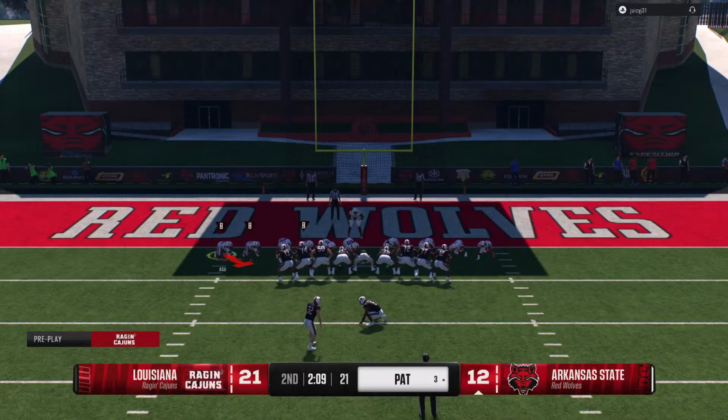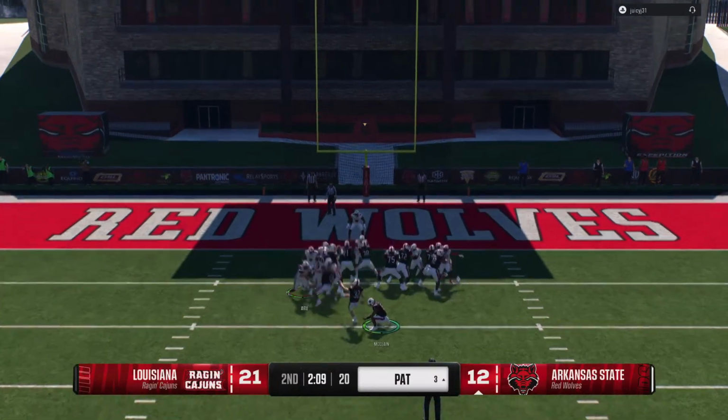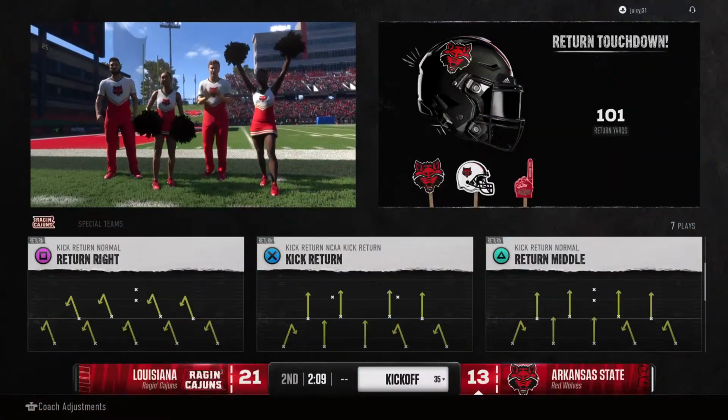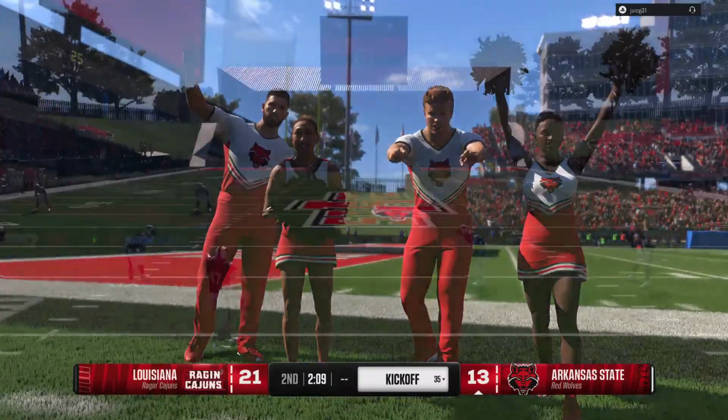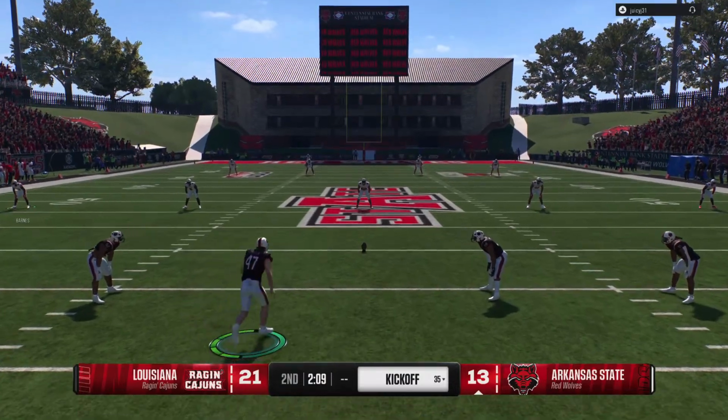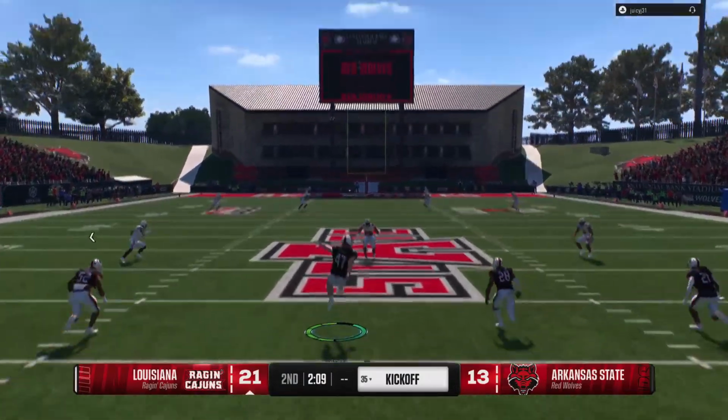over 100 yards to the kickoff return. Nice job taking that end zone, making a huge play. And after the extra point, it's a one-possession game, down 21-13. They're lining up to kick it off, full of momentum after housing that last kickoff.